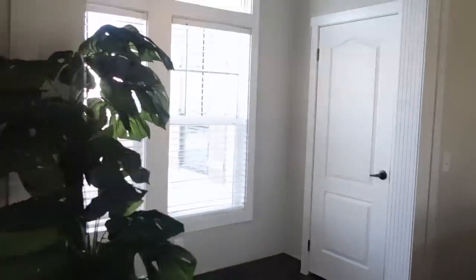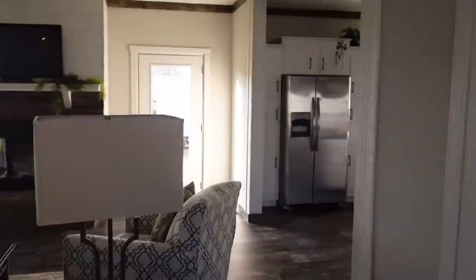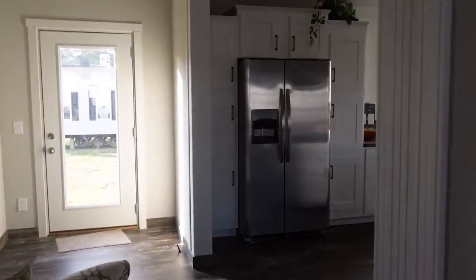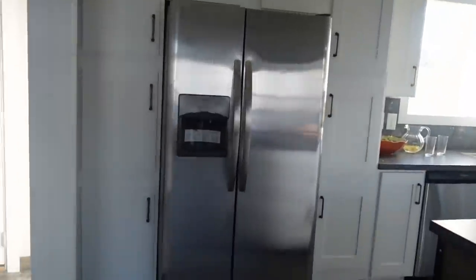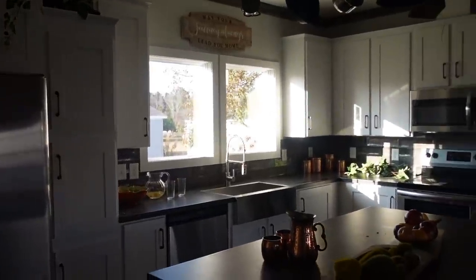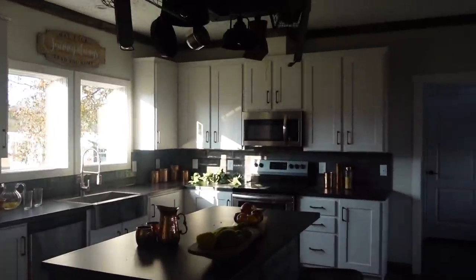Back to the front door. Again, that's your living room, kitchen, and dining room. So let's go explore the kitchen. Look at all the storage space you got. Two big picture windows over the sink. Love the backsplash. That subway tile backsplash is so pretty.